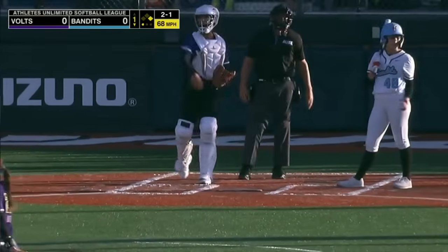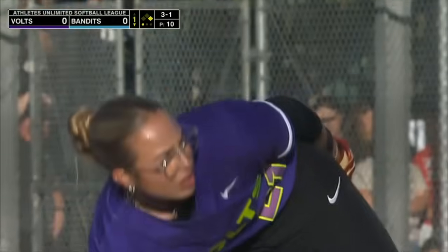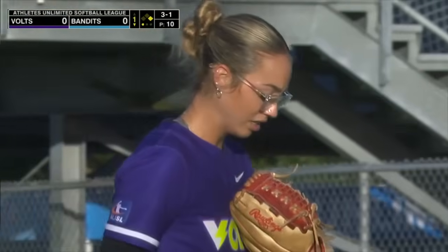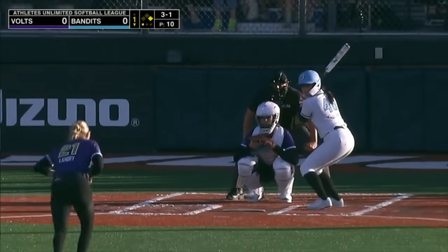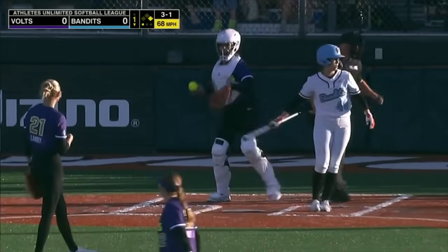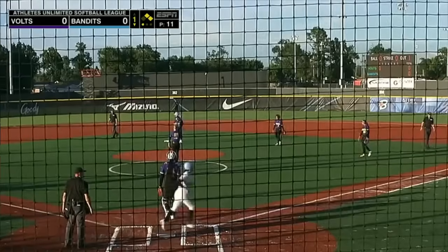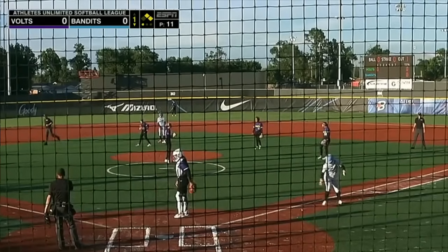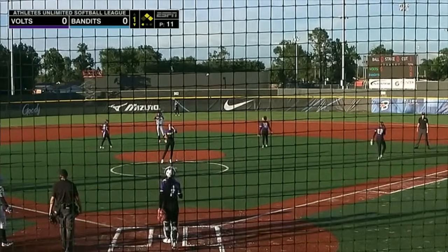That pitch is down for ball 3. Staying down in the zone and walks Bubba. So back-to-back free passes for Wallace and Nichols-Camarena here in the first. I'd imagine a little bit of nerves running through Sam Landry.